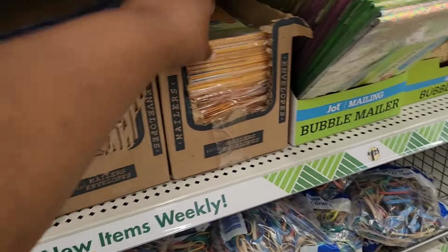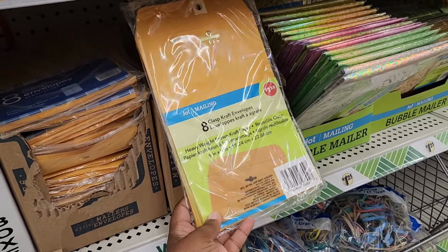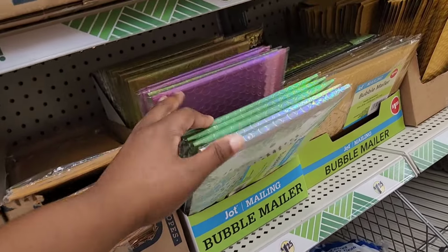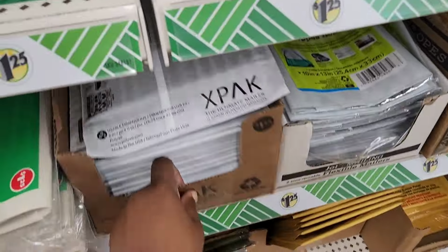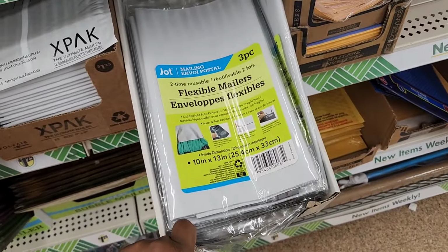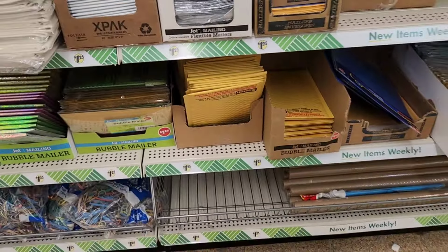If you're the type of person that is into beauty products or making accessories and you mail out stuff, they have this called bubble mailer, and I've seen different packaging where they use the different colors. It just gives the products a nice aesthetic look, so I think that is great. So they have so many different sizes of these envelopes, of these flexible mailers. They have so many different options, guys.